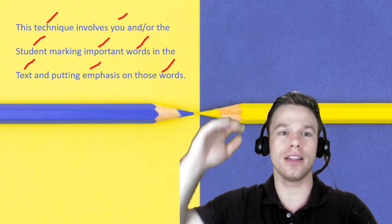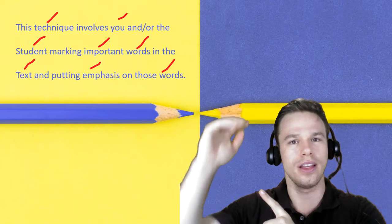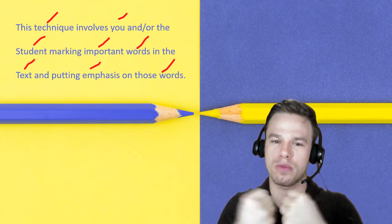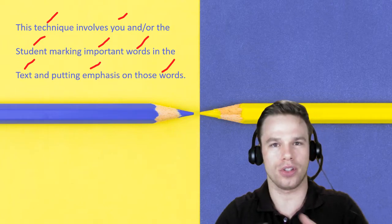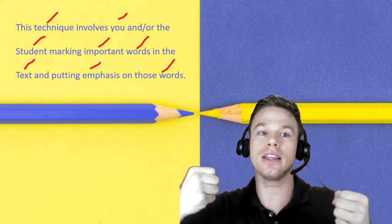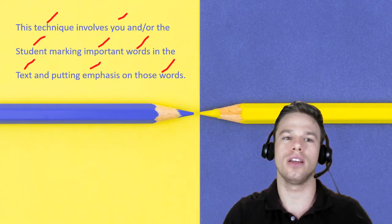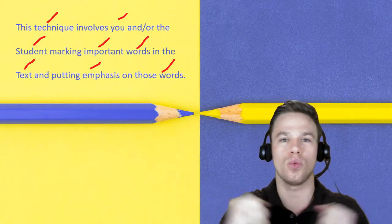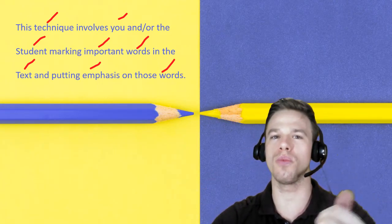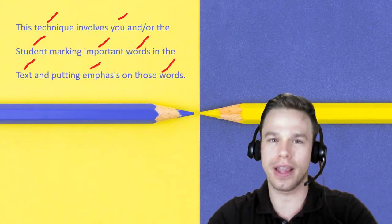This technique involves you and the student, and so you get them to raise their hand to raise the pitch. You can also have them grab an elastic rubber band. You can actually grab a rubber band yourself, pull it, and then encourage them to do it. This technique involves you and the student marking important words. You have them feel it kind of stretching, right? So those are some things you can do. I personally like to just use natural gestures. That's what I've done in my experience.